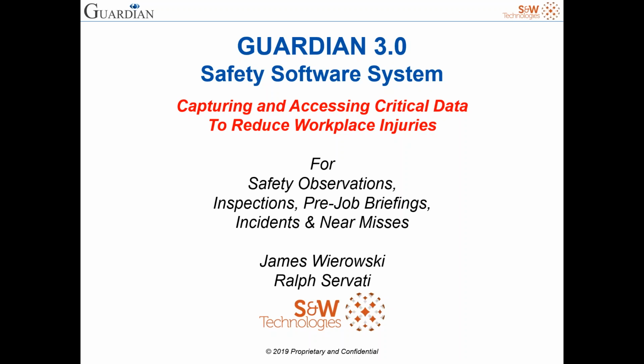Today, we are going to cover our Guardian system, and we're going to focus on safety observations, inspections, and pre-job briefings. Guardian has been a product that we've been promoting for over 10 years now. We just came out with a new release of Guardian 3.0 system that is fully mobile enabled. And we are going to be going through this demonstration that Jim will be providing. And at the end, we will open it up in the chat window for questions that you may have. So we really appreciate you taking the time today, and I will turn this over to Jim Worowski.